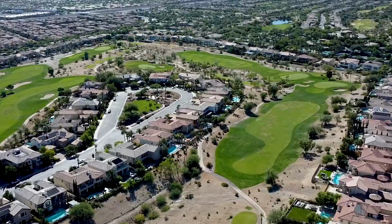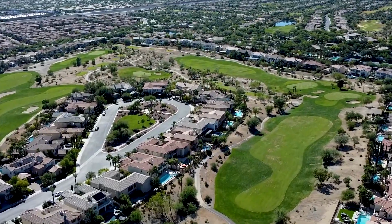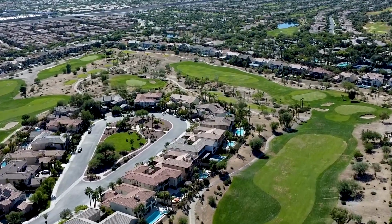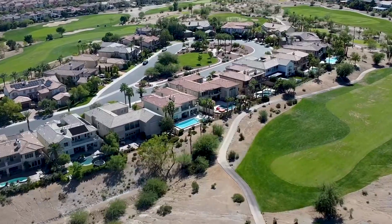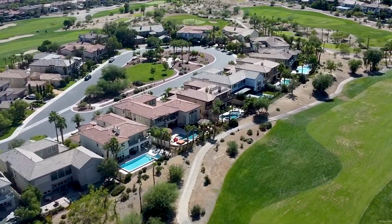In conclusion, Red Rock Country Club in Summerlin is a desert oasis that seamlessly combines natural beauty, exceptional golf, luxurious amenities, and a vibrant social scene. Whether you're an avid golfer or simply seeking an excellent club experience, Red Rock has something for everyone. Yes, they do.